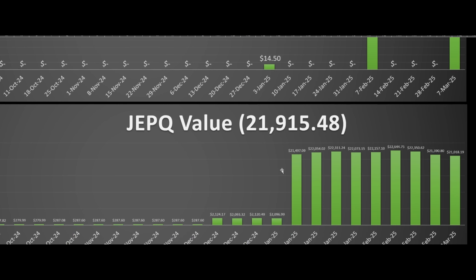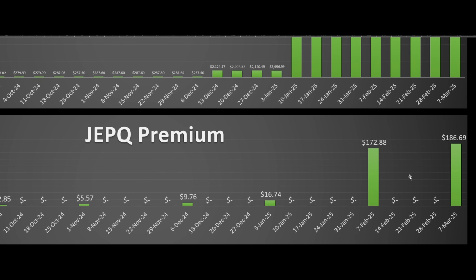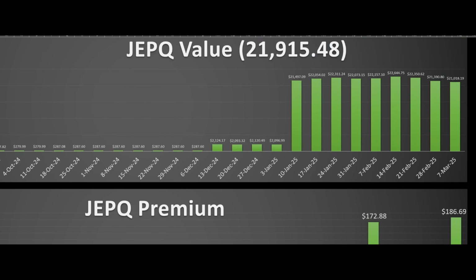jepq, I have an investment of $21,915.48. Currently, jepq is valued at that $21,018.19. So the share price isn't down too bad compared to what I invested in. That's what I'm liking. And if we look at the jepq premium, it's also about $186.69. So that's why I consider jepq and gpix my tier 3. They hold their share price a lot better than those high income ETFs like Kurv, Roundhill, or Yieldmax, and you get a decent premium. That is all of the fund values and the premiums.